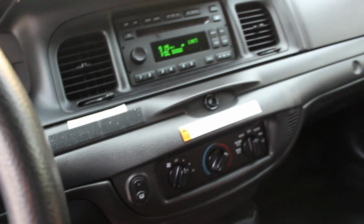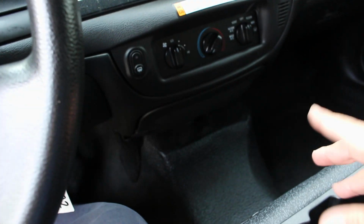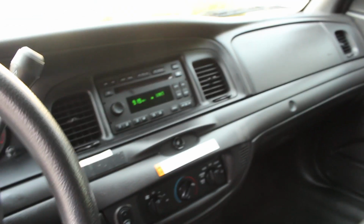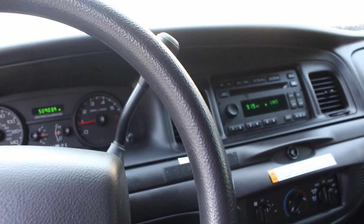Stereo works. All four speakers work. Super cool. The air conditioner, by the way, I did have that serviced. It was working good, but not as cold. White LED, red LED. Courtesy lights do work. All right, let's get to the trunk and let's get under the hood. Am I forgetting anything? I hope not. Let's continue because the clock is ticking.